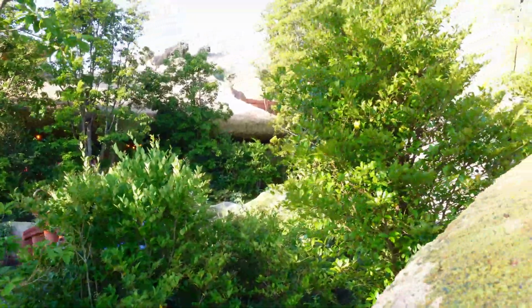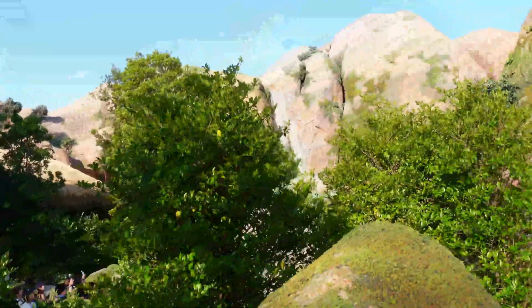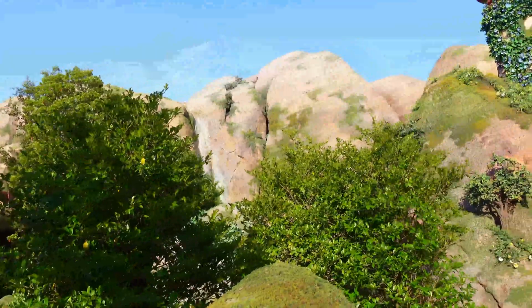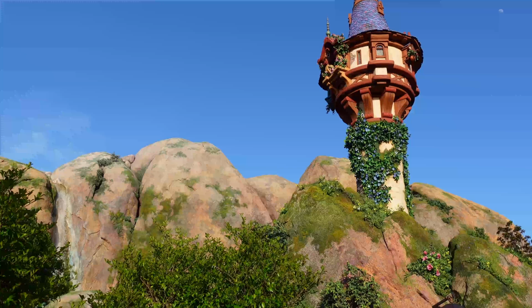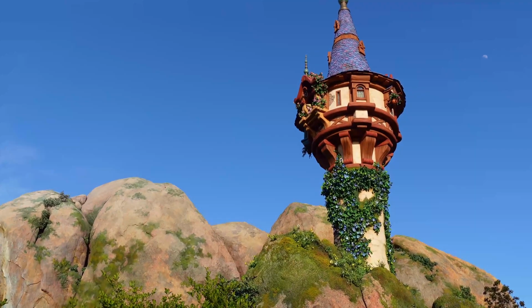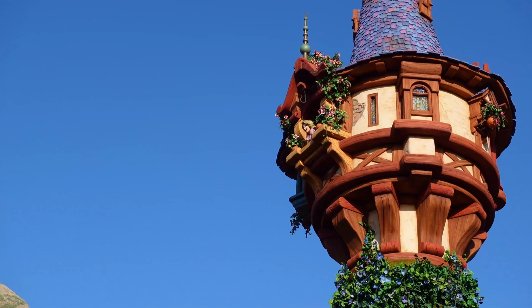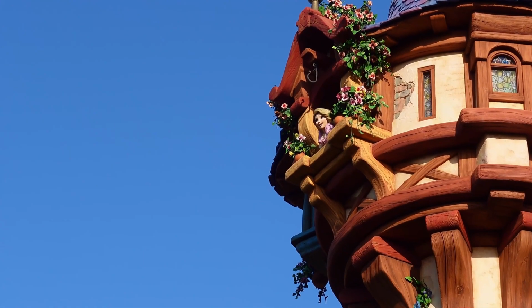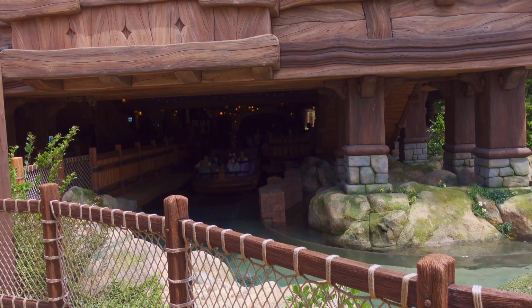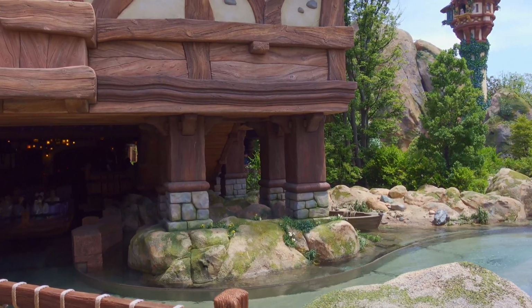Okay, so how about that ride? I think this has been the most controversial ride in the whole of Fantasy Springs. I've heard people say that it's wonderful. I've heard people say that they should flatten the whole thing and rebuild it, and everything in between. So let's get into Rapunzel's Lantern Festival. What is this ride? Why are people disappointed with it? And what did they get right? Let's take a look.